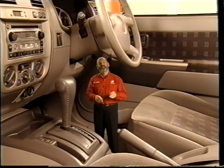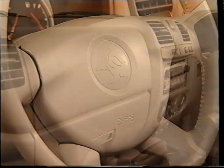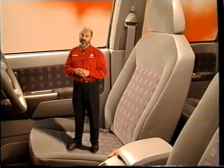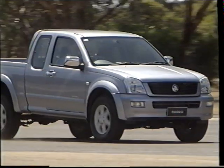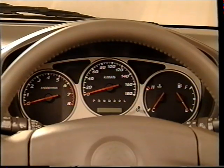No need to disconnect the drive shaft. While we're in the cabin, let me show you a few of the outstanding features to be found in the all-new Rodeo. 60 and 120 litre airbags designed to deploy in severe frontal collision are optional on LX models and standard on LT models, which also feature a 4-sensor, 3-channel anti-lock brake system.